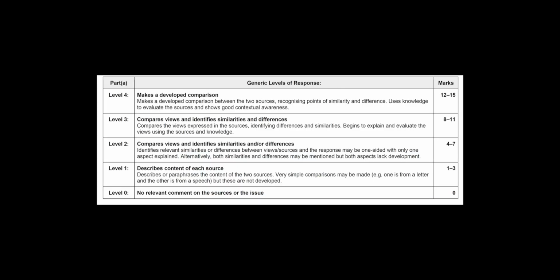Looking again at the rubrics here, this is a rubric for part A of a paper 1. It goes from 0 to 4. Passing range is a level 3. To get a level 3, you need to both identify similarities and differences in your two sources. So do a paragraph on how they're similar and do a paragraph on how they're different. If you do that, identify a way they're similar and back it up with specific evidence from the sources.